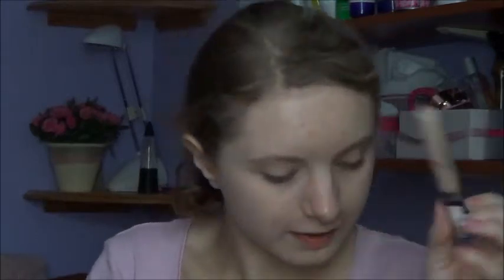Or the Collection 2000 Lasting Perfection Concealer. It's in One Fair again. I would choose either of these two, but this is creamier, and I think this one is more tailored to spots, so I'm going to use this one today. You see I've nearly used it up. Put some on my hand like I usually do. It's more hygienic that way, and dab it on the spots.